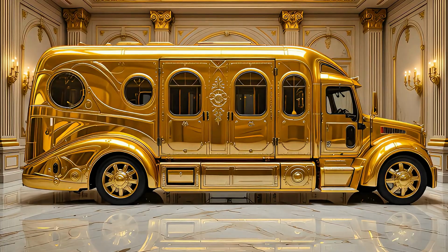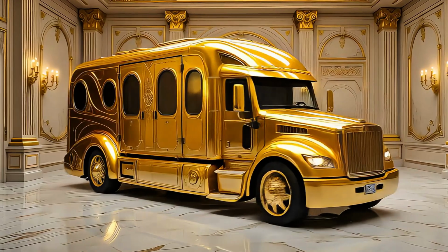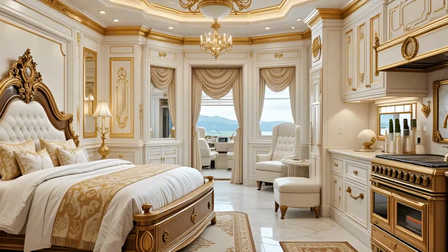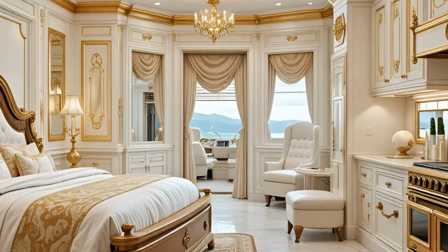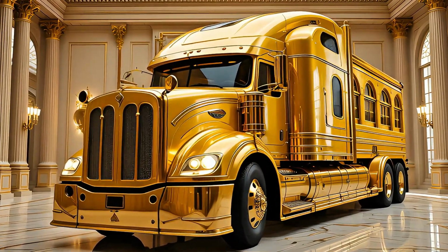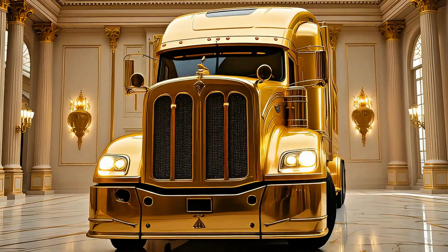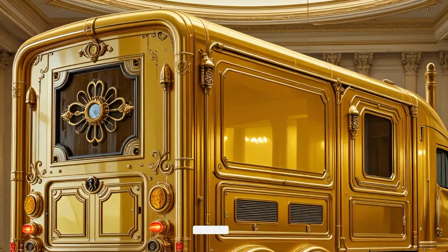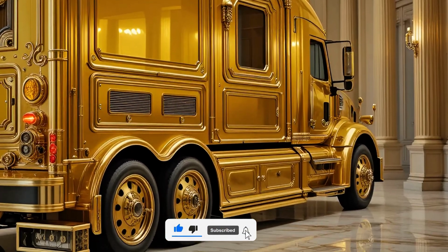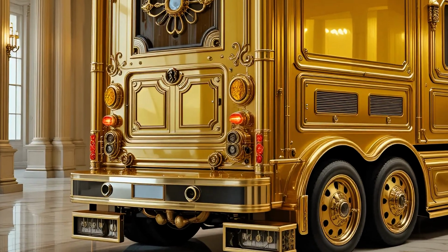Today, we bring you the review of a true American legend, the 2025 Kenworth Classic W900 Motorhome. This is not just a motorhome. It's a moving mansion built on one of the most iconic truck platforms ever created. The Kenworth W900 has long been known for its bold, long-nosed design, shiny chrome grille, and that unmistakable big rig attitude. But in 2025, it's been transformed into a luxurious motorhome that redefines comfort, power, and presence on the road.